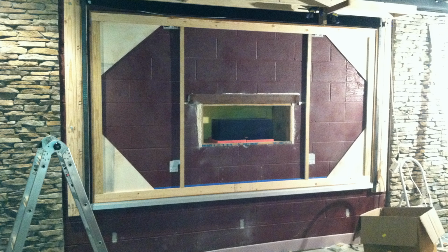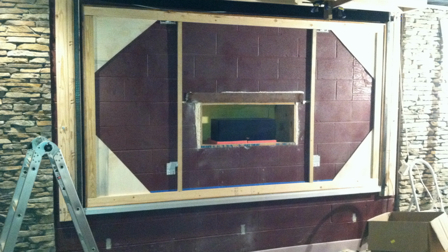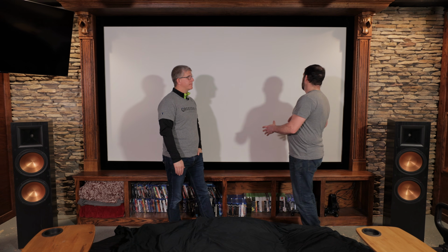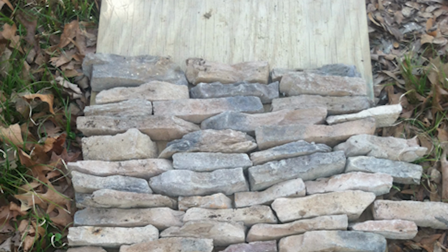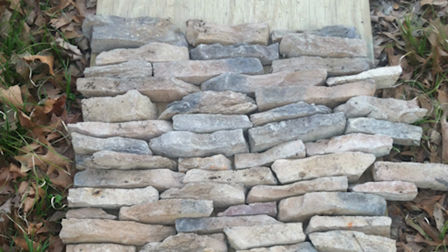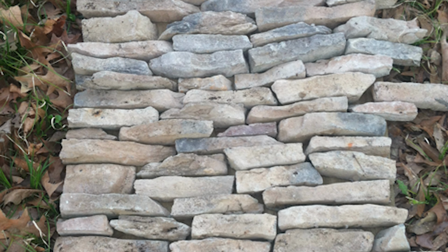Yeah, so it was all concrete block walls. This wall here, I actually cut a hole in it and put in a brick ledge, and made a spot for the center channel. Built the cabinet, and the stone is funny because that's actually some remnant, just scraps from a contractor. I paid $160 for it. It was a truckload of it.